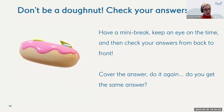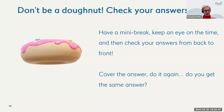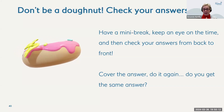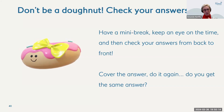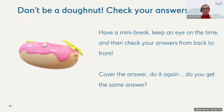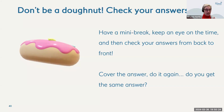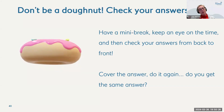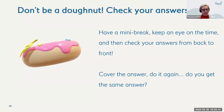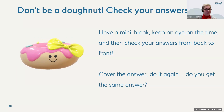But then when you go back to checking your answers, check them from the back to the front. Cover them up. Let's say you're doing a multi-choice paper. Do you get the same answers? Cover them up, ask yourself again, do you get the same answers? But do maybe page 1, then page 9, then page 6, then page 2. So do them out of order, because if you get back into the flow, you might start to not see any errors that you've already made. So remember to check your answers.